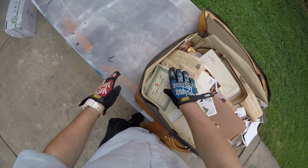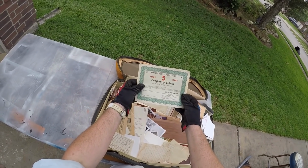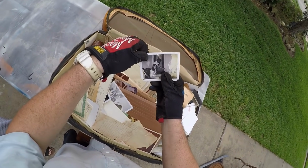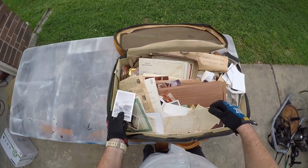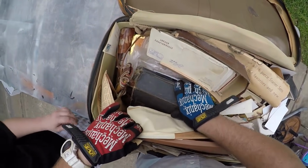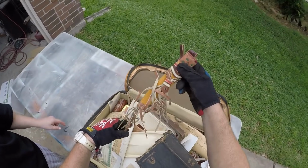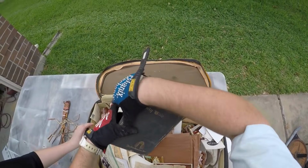Oh, wow. Alcoholics Anonymous, 5 years sober. Looks like old clippings, old pictures. Oh, somebody got him a deer. Oh, got him a buck. It's an old Bible. Is that a whip? Oh, that's a knife sheath. Look at this old Bible, y'all.